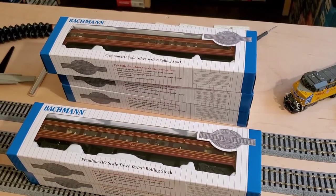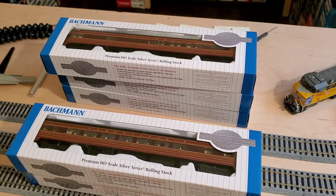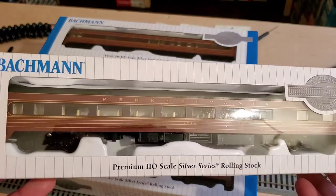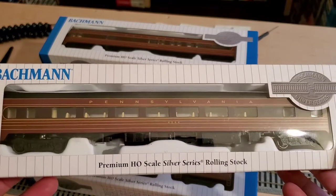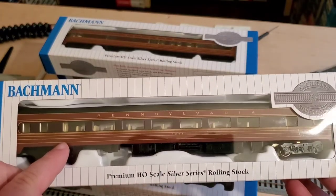Hello everyone, back again here with another long-awaited thing to model railroading, especially for Pennsylvania Railroad fans like myself, and that is these Pennsylvania Railroad Fleet of Modernism cars. And the reason they're called Fleet of Modernism pertains to the paint scheme. So it uses different font and also different coloring on here.